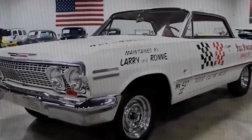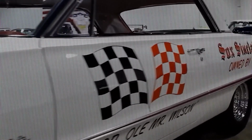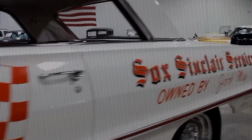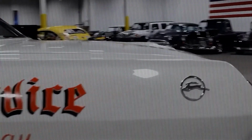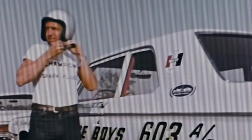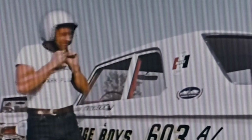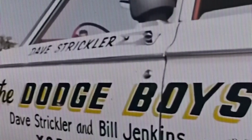The RPO Z11 was the result of Chevrolet's aim to dominate the drag strip, but production was limited due to its small target market and the expensive cost of its performance upgrades. The Z11, built expressly for the NHRA's Superstock drag racing class, is one of the most sought-after muscle cars among collectors due to its rarity and performance potential.